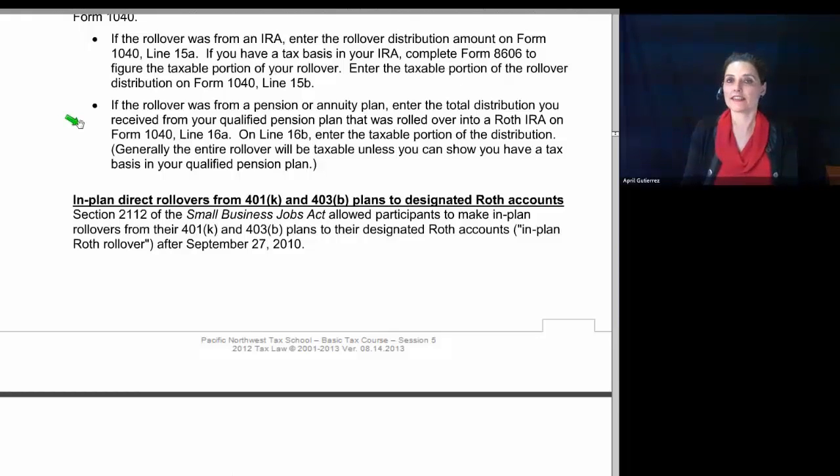Now, if George had, instead of taking a distribution from his traditional IRA, just decided to do a rollover conversion to a Roth IRA, his tax return really wouldn't have looked a whole lot different. We would have made some more entries on the 8606 to show that there was a conversion rather than a full distribution, but the tax ramifications on his 1040 would have been identical. In other words, the amount of tax he had to pay would have been the same.